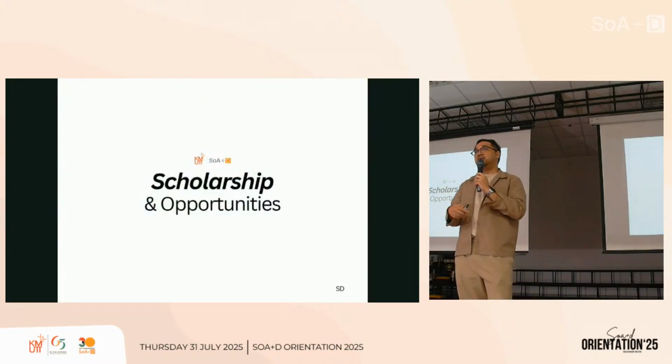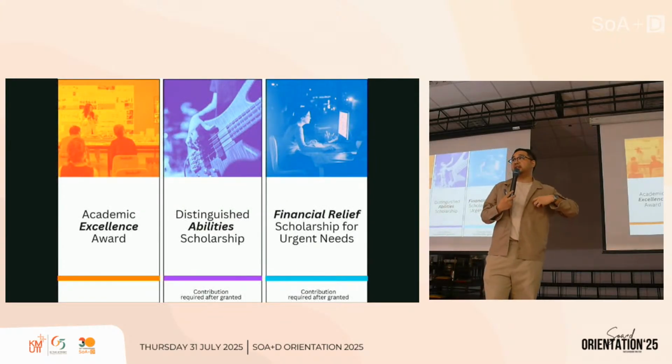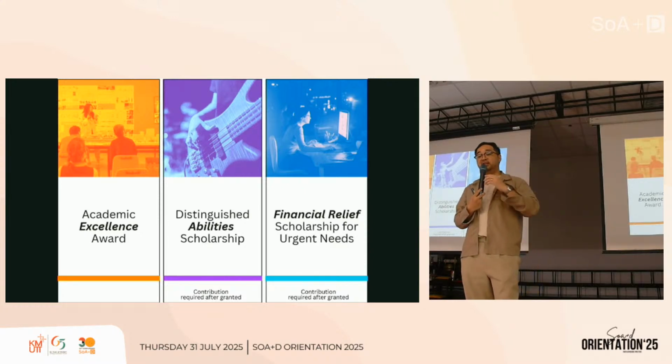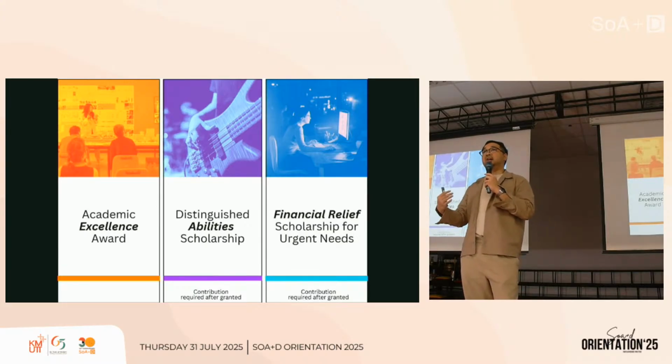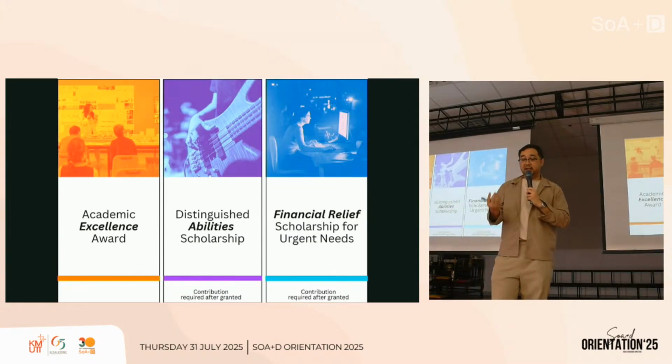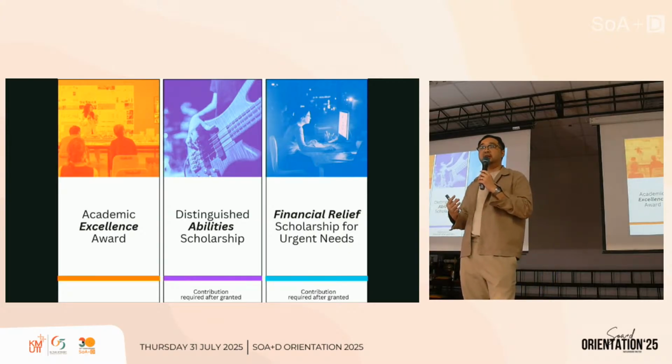Another role that our team is holding is scholarships and opportunities. Right now, on our SoA+D scholarship side, we have three scholarship opportunities. The first one is the Academic Excellence Award. This is given to the person who gets the highest overall GPA. So you get it automatically, but it comes in an award form like that. And then the other ones that you can apply for will be during the next summers.